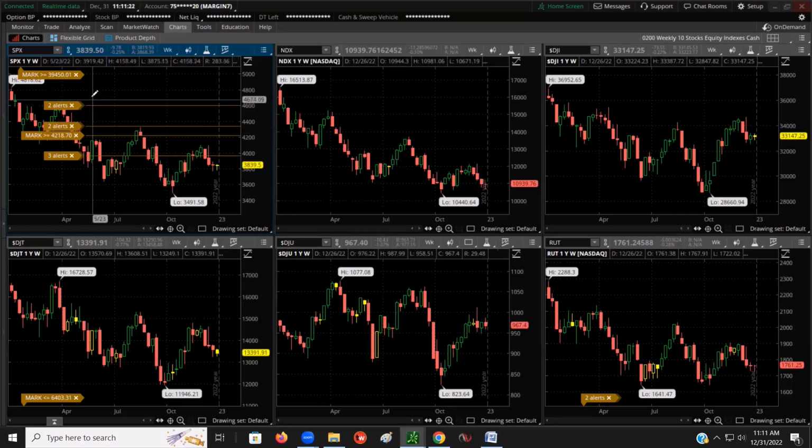Top left, the S&P 500, which has 500 companies listed in that index. The middle top, the NASDAQ 100, which has 100 companies listed in it. The top right, the Dow Jones Industrial Average, which has 30 companies listed in it. The bottom left, the Dow Transports, that has 20 companies listed in it. And the middle, center, bottom, the Dow Utilities, which has 15 companies listed in it. And the bottom right, the Russell 2000, that has 2,000 companies listed in it.